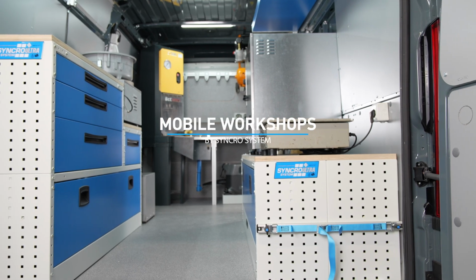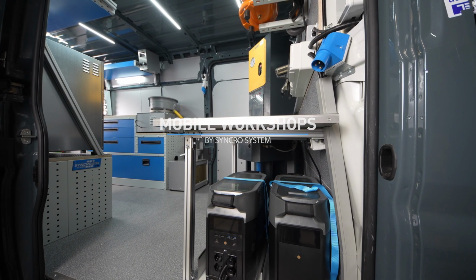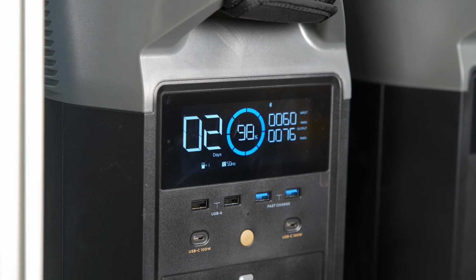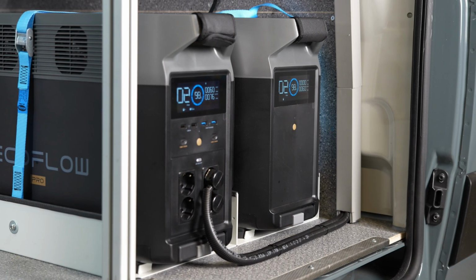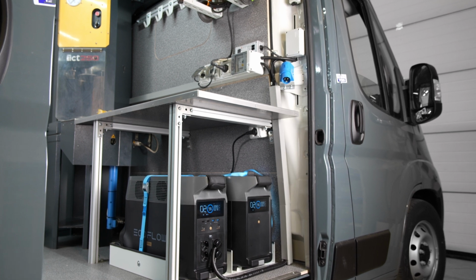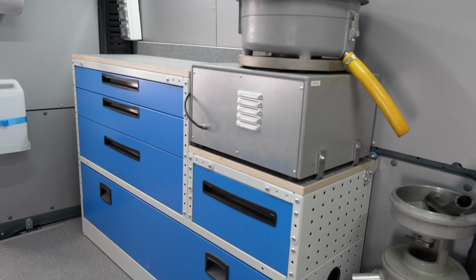Syncro System converted this van into a complete mobile laboratory for a company that tests and analyses concrete, asphalt and other road construction materials. An EcoFlow Delta Pro power station with an extra battery provides the autonomous energy needed to operate all the van's test and analysis instruments.